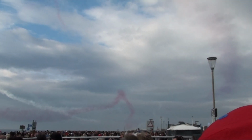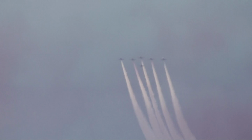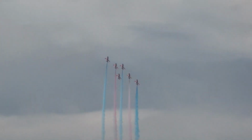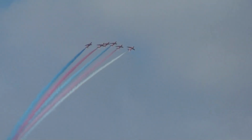Look to your far right-hand side in the distance. You can see Enid running back in with Red 8 now in trail on Red 1. The red and the blue come on as they perform a series of barrel rolls through the sky, leaving a snake-like trail in the sky in a maneuver called the Python.